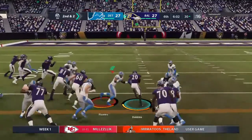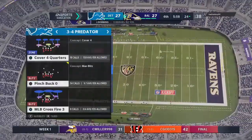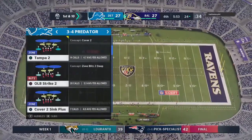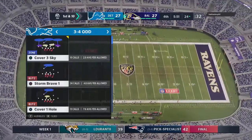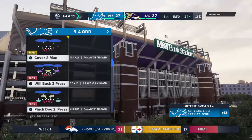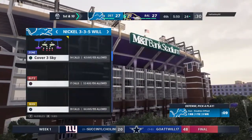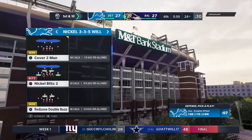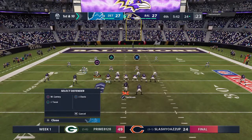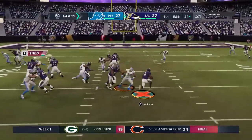Another run here with Dobbins. And a pretty good run as he'll get this down close to a first at the Lions' 24. A gain of 5, good enough for the first down. And he continues to pile up the yardage. That puts him over 150 now. And this defense has really had its problems trying to keep him contained. Some good games around the league here early in week 1, and this one's shaping up to be as good as any of them as we come up on a 1st and 10.